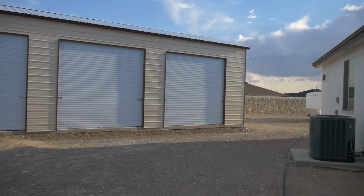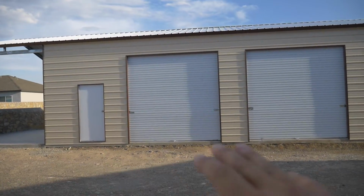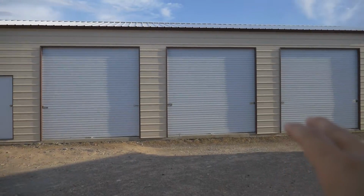That's super cool, I'm excited. Glad to have it up, can't wait to get the cars in here. I'm gonna work on the floor next. I'm gonna go ahead and do some sort of coating. I don't know which one yet.